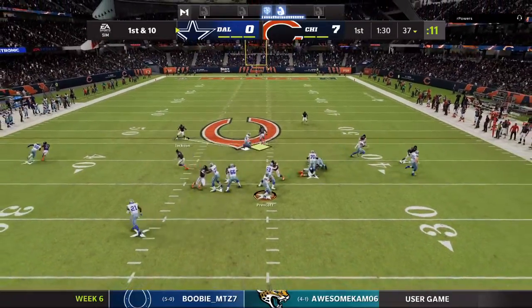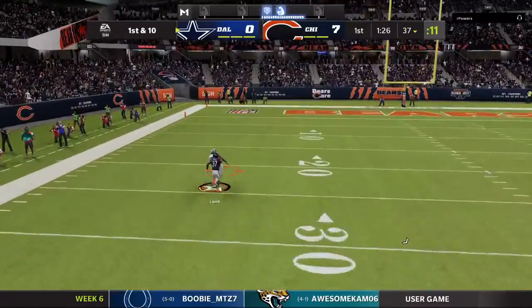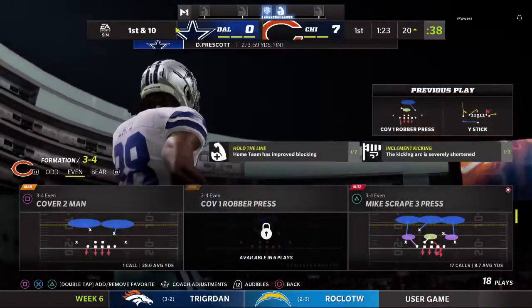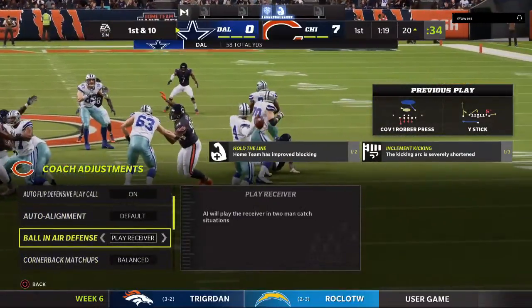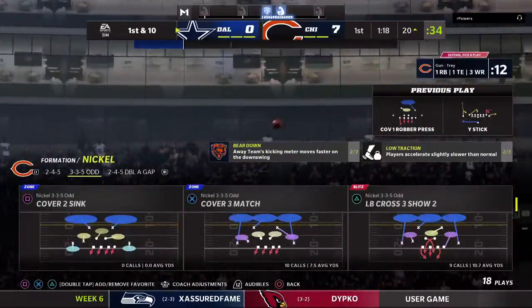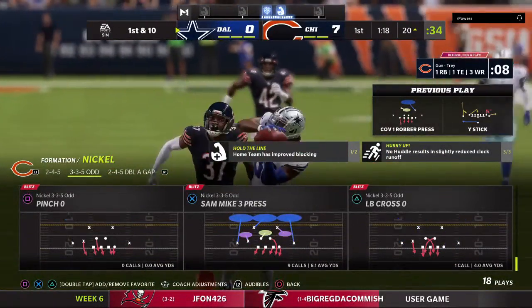A first down throw for Prescott. He'll fire deep downfield for Lamb. He's got a man, complete. Excellent execution, and now they're set up nicely. Are they ever? Red zone? I wonder what the next play call is going to be, because after a big play like that, a lot of teams like to use the momentum to launch another one.